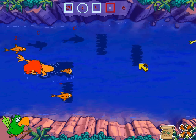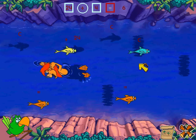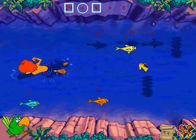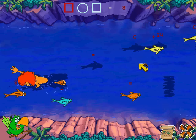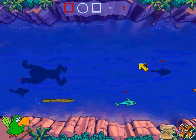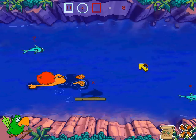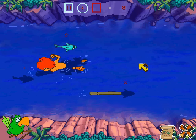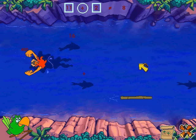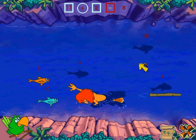Twenty-four divided by four equals 6. That's the way to keep the crop. 11 divided by 2 does not equal 8. Check your fish equation again. One of those fish doesn't belong.